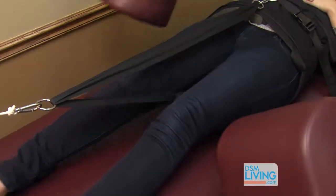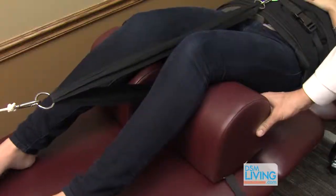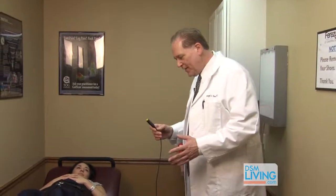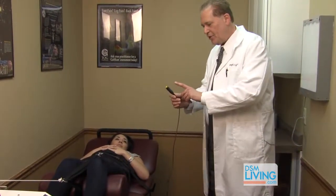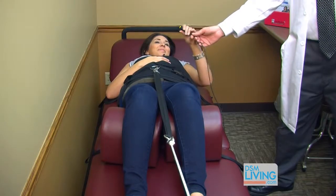Then we're going to put these little cushions under your knees, because it's always better when you're lying on your back to keep your knees bent. It takes a little pressure off the back. Now, just in case at any point it was uncomfortable, we always give the patient a switch, and anytime they hit this switch, it just shuts the machine off completely. So you're in control of that.